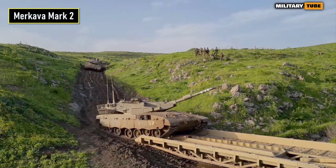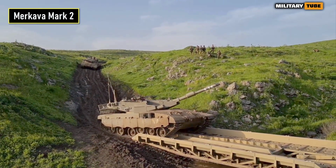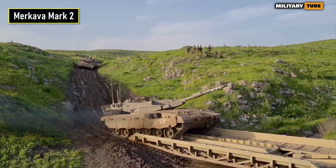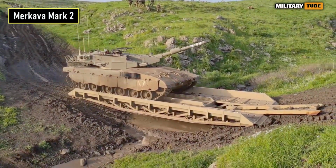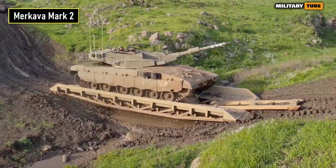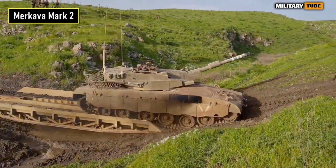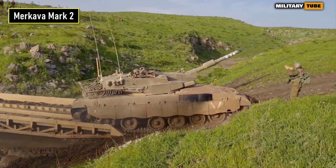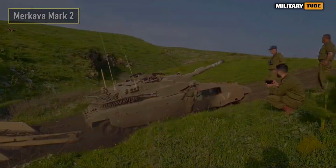The changes included, among others, improved armor, which resulted in an increase in weight from 62 to 63 tons, adaptation to mount a mine plow, increased fuel tank capacity, and modernization of the fire control system. The main armament, that is a 105mm M64 L71A gun, remained unchanged.